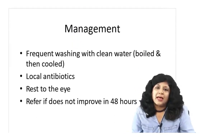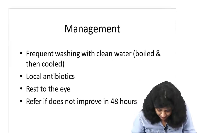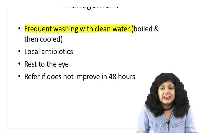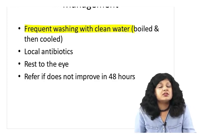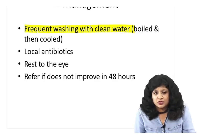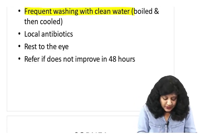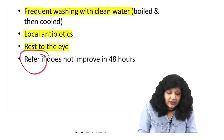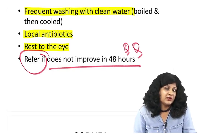Now coming to the management. How to do the management, that is the primary concern. Frequent washing with clean water. Clean means it should be sterilized water. You can boil the water and let it cool. It can be RO water also. Then local antibiotics you have to give, and ample rest to the eye. And a very important thing: you should refer the patient if it is not improving in 48 hours, okay?